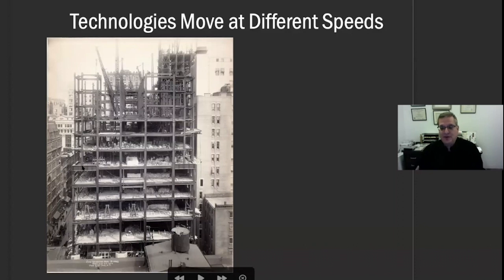Now, first of all, you can't even do this in a bearing wall building or a cage frame building. This is an architectural feature that is enabled by the use of steel frame technology. So this is a good example of people using steel frame technology to get, when I say a better building, a building more in line with what they want.